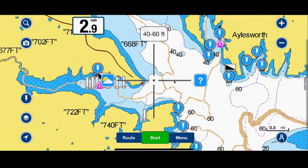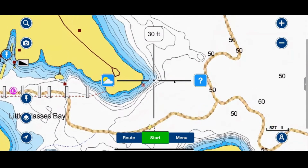And then as we move here, we come around this point. There are some rocks off this point, so you can take a look at that.